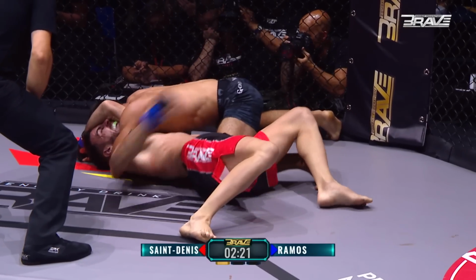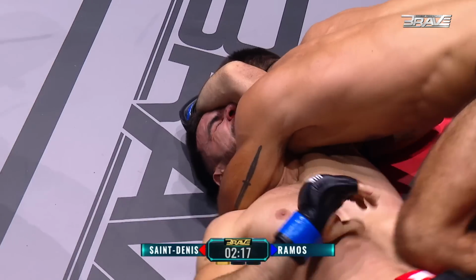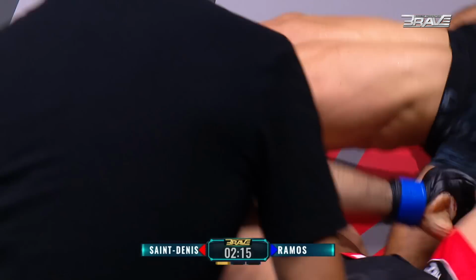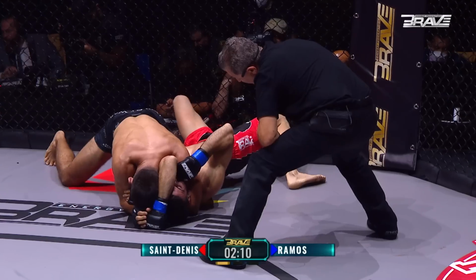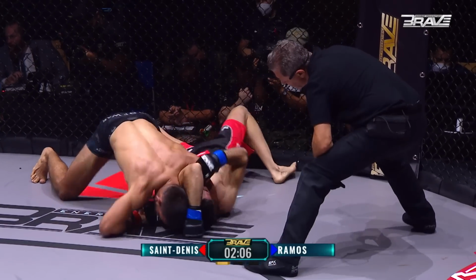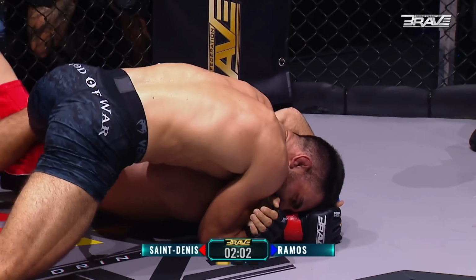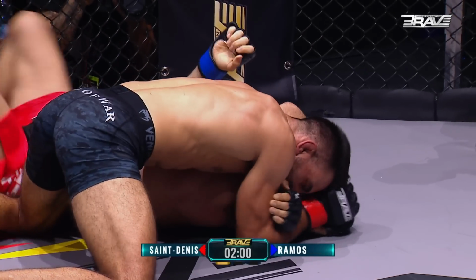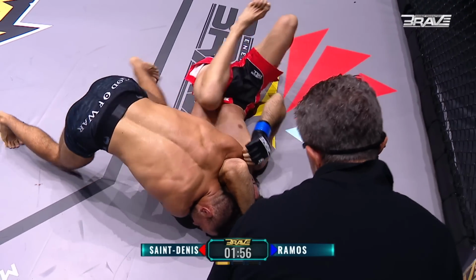Arcaitz Ramos trying desperately to muster some sort of offense, but could this be an inevitability? But look at what he does with the knee. I love that. He puts the knee on the hip of his opponent. Hip pressure on that knee, but big props to Arcaitz for throwing shots from the bottom there. A lesser man would have tapped out by now already. Well, he's been in this position for quite a while. Is Benoit Saint-Denis in trouble of perhaps burning out his arms? A normal fighter would be. This is not a normal fighter.